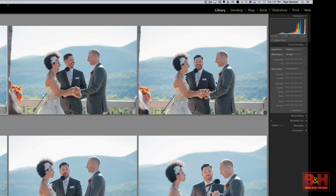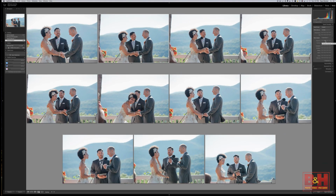But we can see, okay, maybe this is a little hot still. We want to take it down by 1/3 of a stop. And just by clicking that little decrease, we'll take them all down by the same amount. And again, because we've matched the exposures, they're all starting from the same place, even if they were shot a little bit differently.